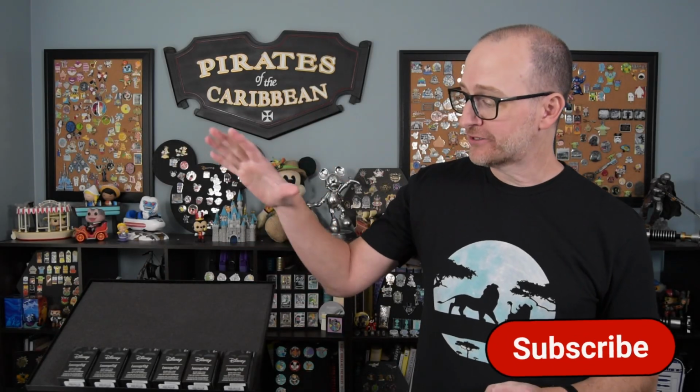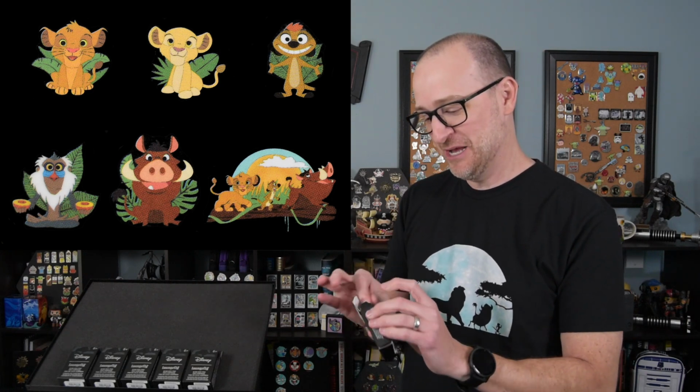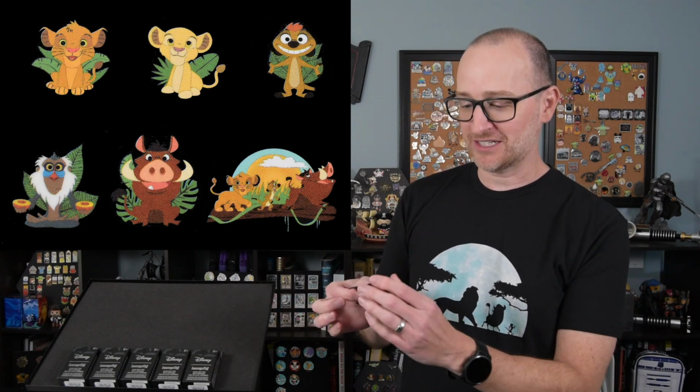I have 6 boxes here to open up, which is 6 pens total. I like all of the pen designs, but the one I want the most is the one with Simba, Timon, and Pumbaa. However, since that is a chase pen, that one is going to be a little harder to find. So maybe my goal is just to get 4 out of the 6. Would that be good? So let's see what we get in box 1.